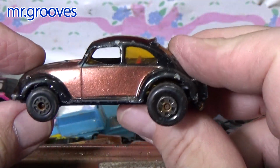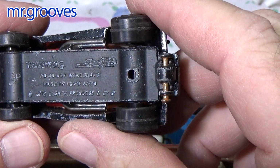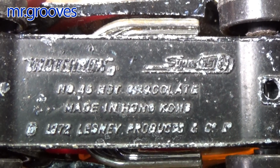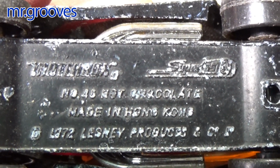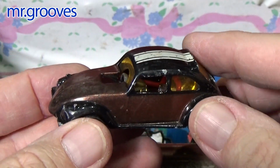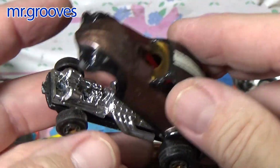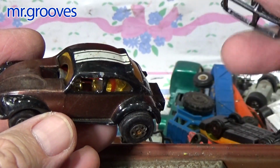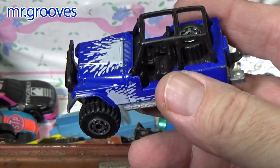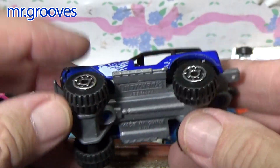Volkswagen Bug. Kind of customized, huh? It's elongated. This is a Matchbox Super Fast. What? Did they really call this Hot Chocolate? That's what it looks like, it says. And when I was holding it in my hands, it was feeling kind of wobbly, like it was going to fall apart. And guess what? It's a funny car. Pretty cool. I don't believe I have any samples of that model. So I might keep it until I get a better one.